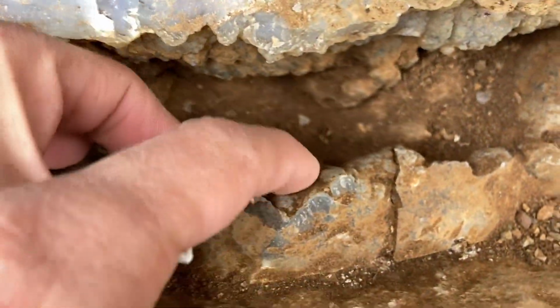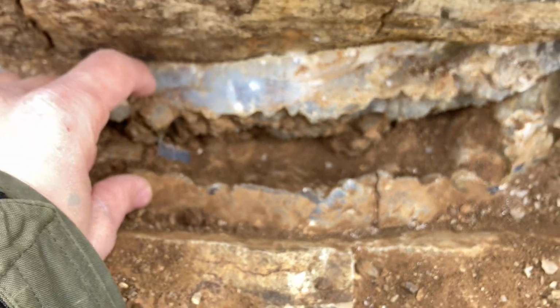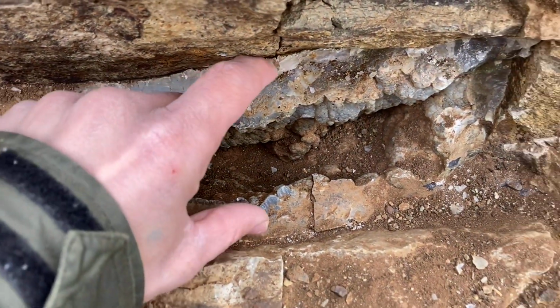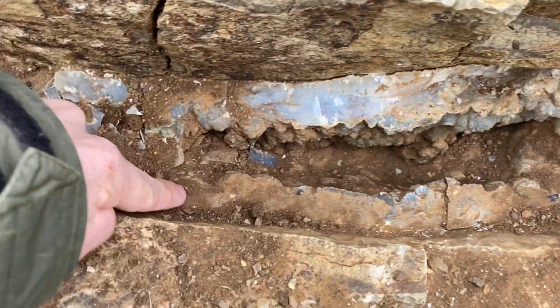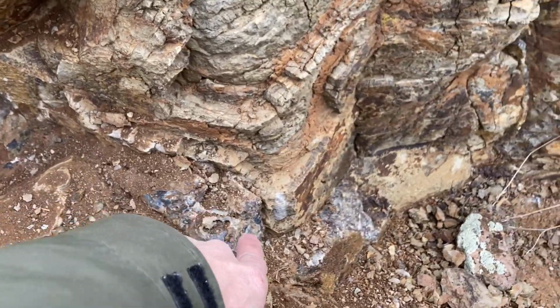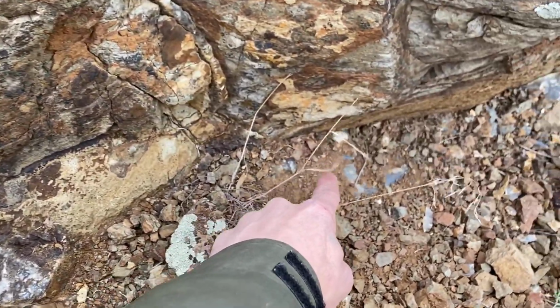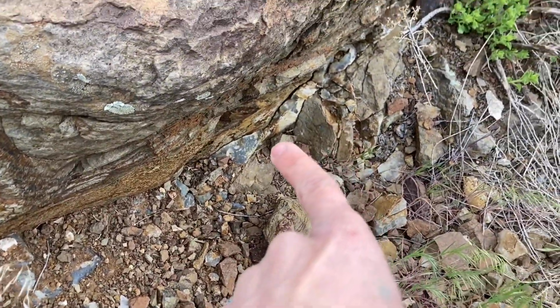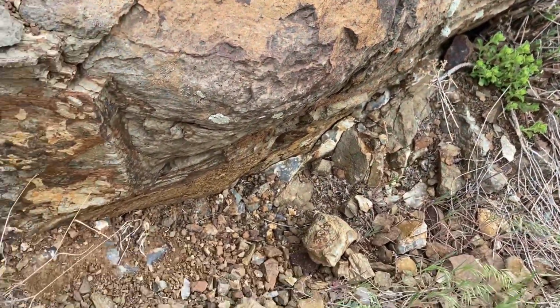It's on both sides. It's basically a giant geode. This whole thing right here. And then it bends and goes down here, all through there. Keeps going up there. That is a good seam.